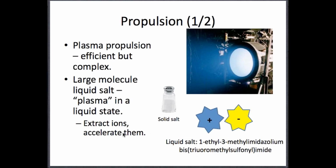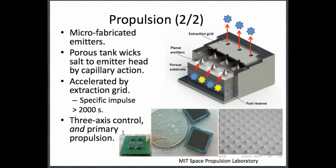There's a liquid salt that will serve as our fuel. It's low volatility. It is liquid. It will stay liquid. And essentially, it works like a tree pulling water from the soil. Those little bits of liquid will travel to the tips of these wicks, at which point a voltage will be applied across, and it will create ions that go across the grid that you see on the lower right. It's going to create a specific impulse of about 2,000 seconds.